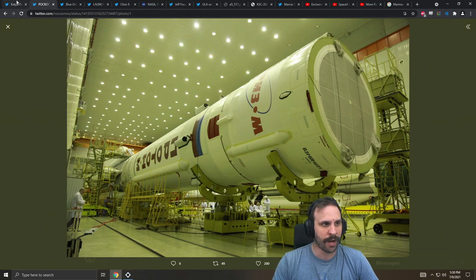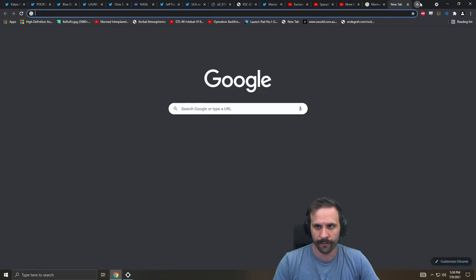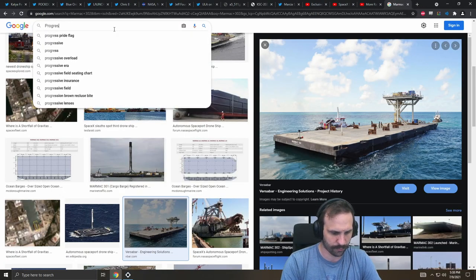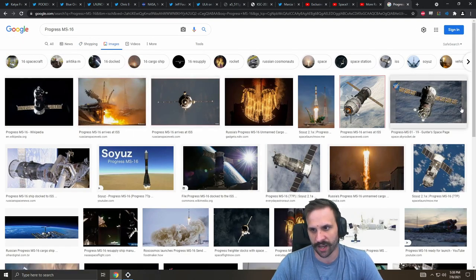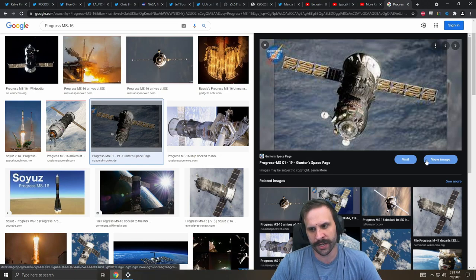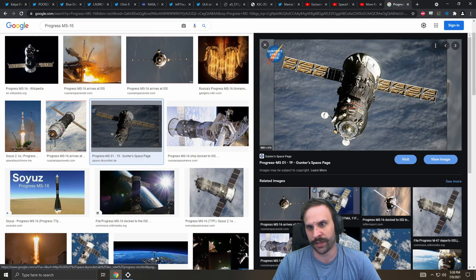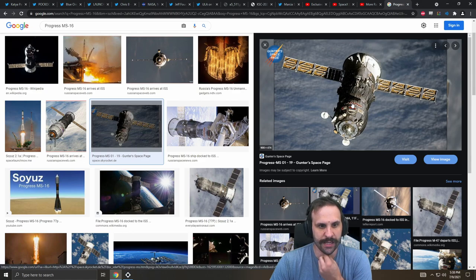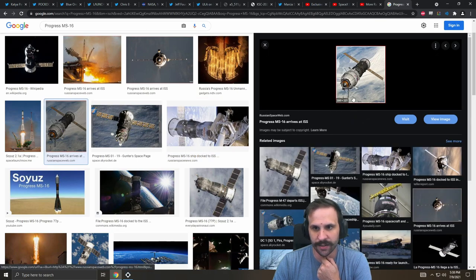So, old dirty, that module will be deorbited with Progress. So, here, we could go over here. Progress MS-16 is a resupply vehicle that's up at the space station right now. Progress is basically just a Soyuz capsule. It's a Soyuz capsule with no heat shield and no crew quarters. It just launches supplies into space. It's expendable.